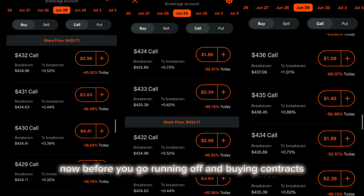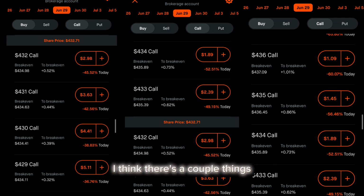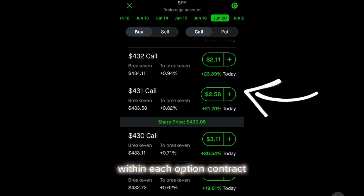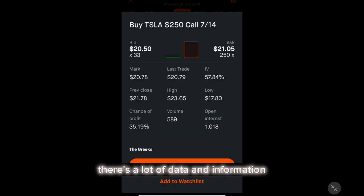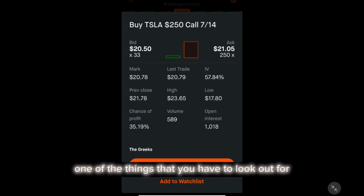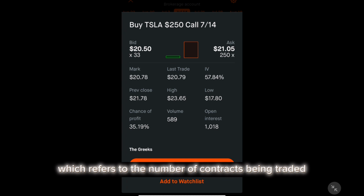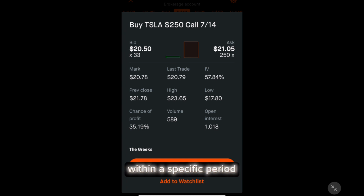Now, before you go running off and buying contracts, I think there's a couple things that you need to understand. Within each option contract, there's a lot of data and information that you can get from each contract. One of the things that you have to look out for is the volume of the contracts, which refers to the number of contracts being traded within a specific period.